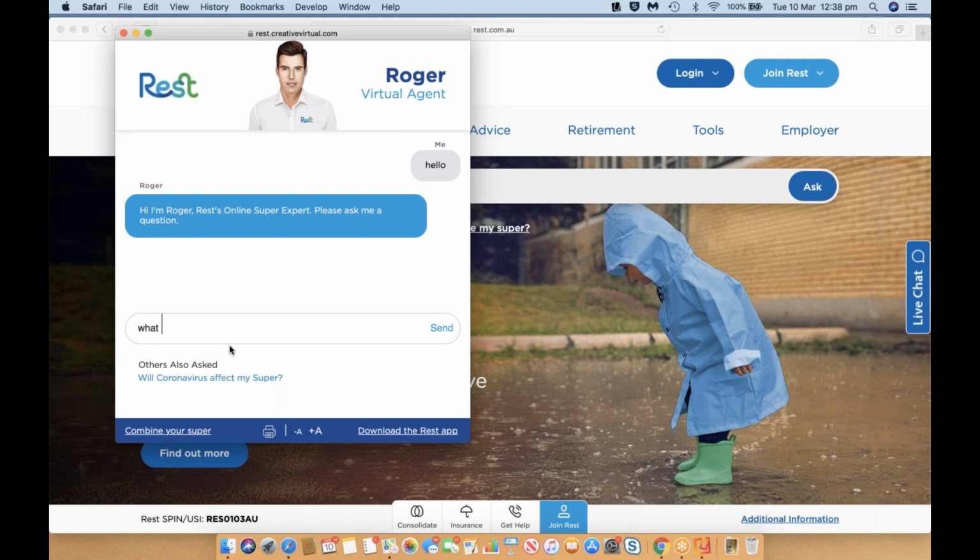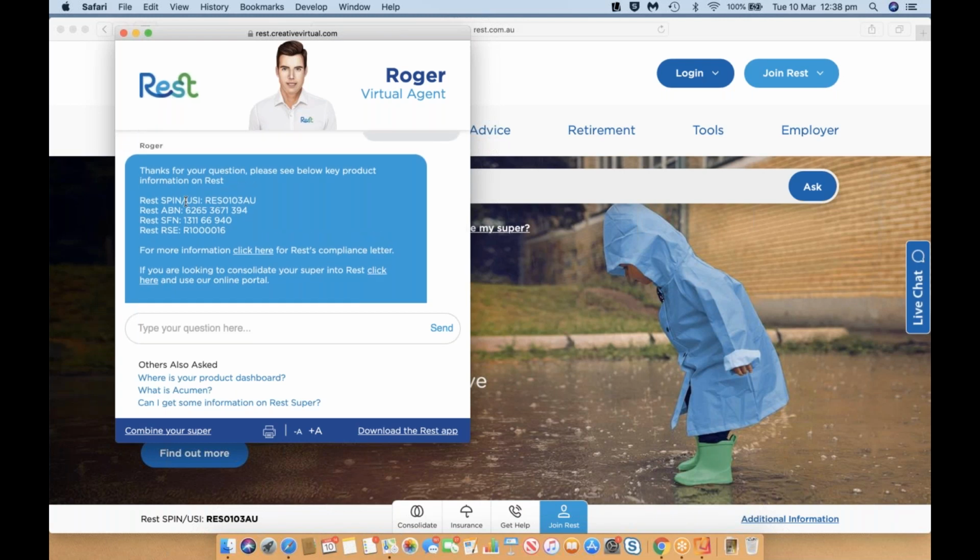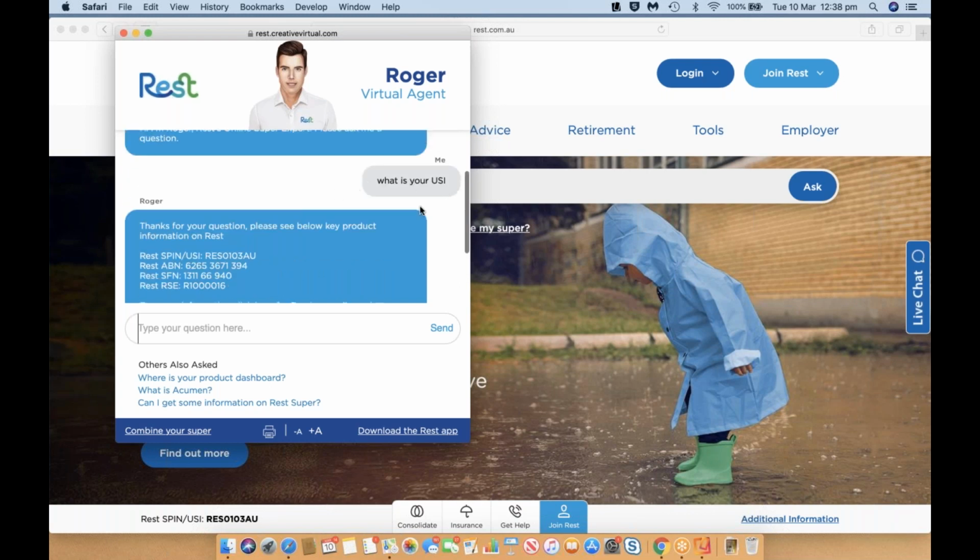So I can just ask Roger. I say, what is your USI, which is a particular type of number I need. And there it is, easy 24/7 access. Not only is Roger giving me the Rest USI number, but also anticipating that I'm working on some sort of form. He's also giving me other information here that may be relevant to what I'm doing. He's also saying, if you want some more information about the Rest compliance letter, because quite often you'll need that as well, you can click here to get it. So Roger very simply, I just ask the question, what's your USI?